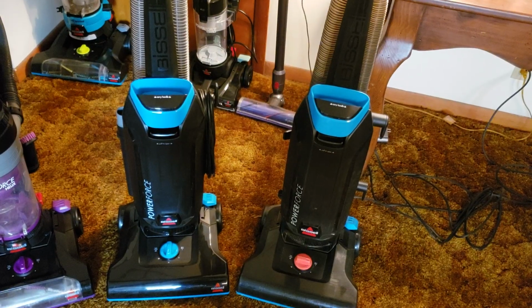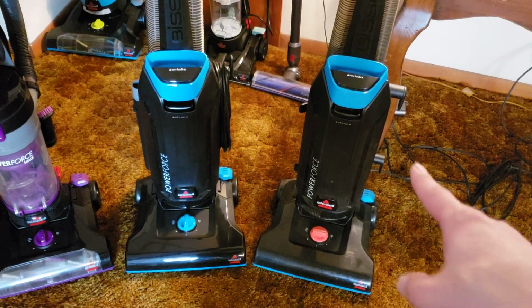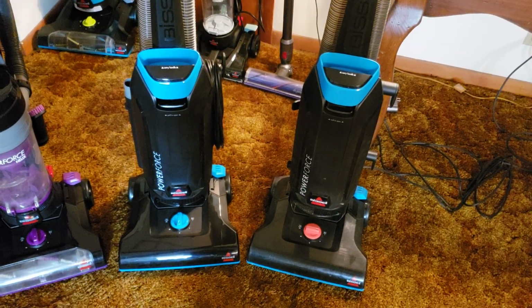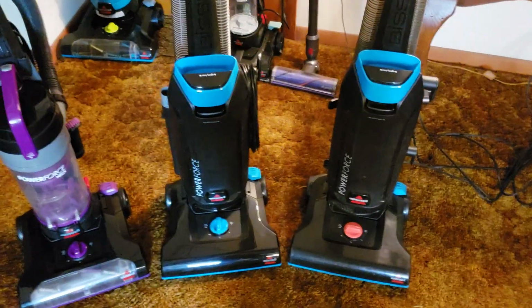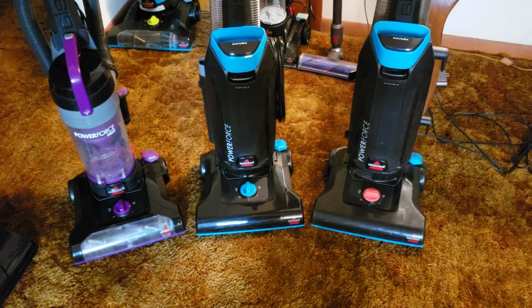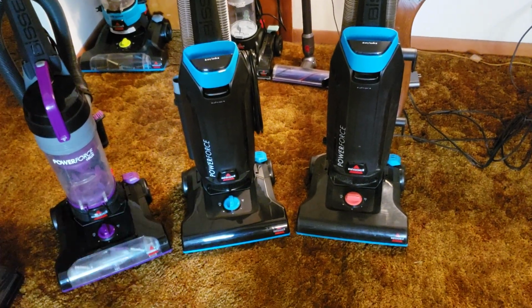Chances are, if you go into a store of some kind, the only time you're going to find a bagged vacuum is this one inside of a Walmart. In fact, it's a Walmart exclusive. So, with that in mind, you don't really have a lot of options for bagged vacuums, but then again, do you? And is this the one that you should consider, especially for the price?